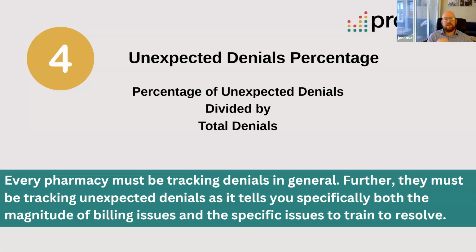Okay. So the very first thing I want to do is talk about expected versus unexpected denials. We can't just look at overall denials. That's not helpful because we do have expected denials. We have to bill things for denial to be able to bill secondary claims. Okay, we get that. That is a measurement. So we're going to take those.